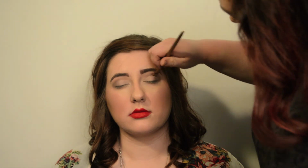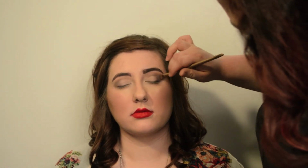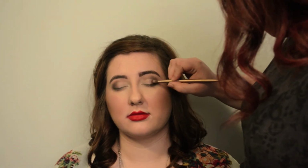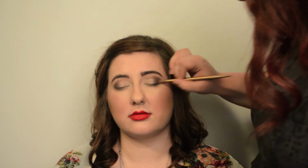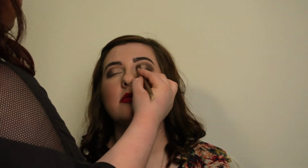Going in with a smaller taper blending brush now from one of the Urban Decay palettes, I'm just going to blend out that crease color. So it was that darker brown. I'm just going to keep blending, adding a little more, blending, adding a little more, and so on and so forth. Just blend for your life and keep adding until you get the intensity that you want.